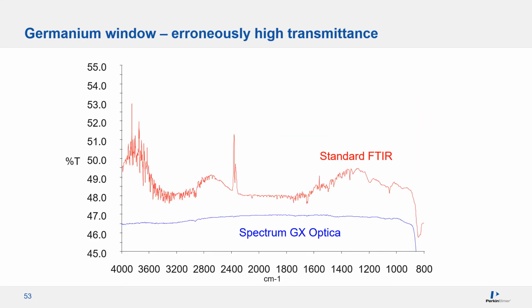Another example is shown here in the transmitting region of a germanium window. The erroneously high transmittance is due to the aforementioned interreflections between the sample and the interferometer. Here the inaccuracies can be greater than 1%. In the Spectrum GX Optica, the errors due to interreflections were addressed, shown here in the blue spectrum of germanium, which is devoid of these artifacts.